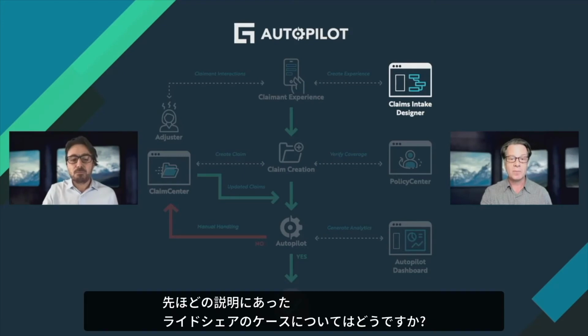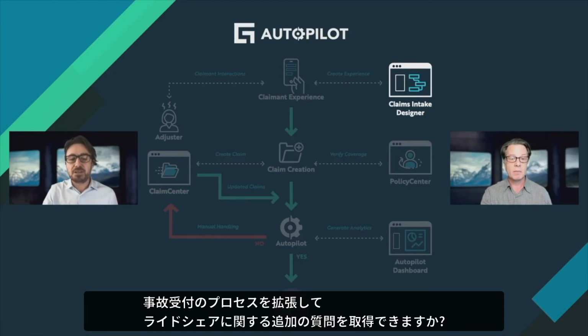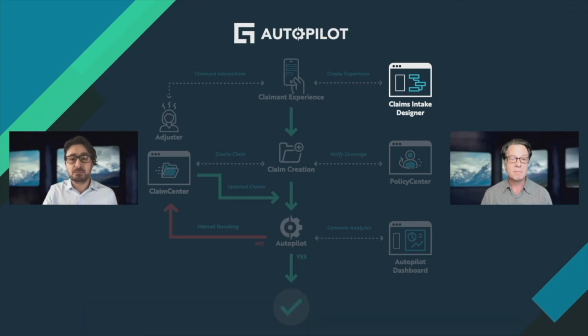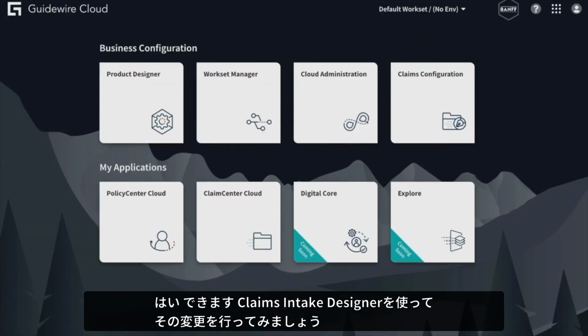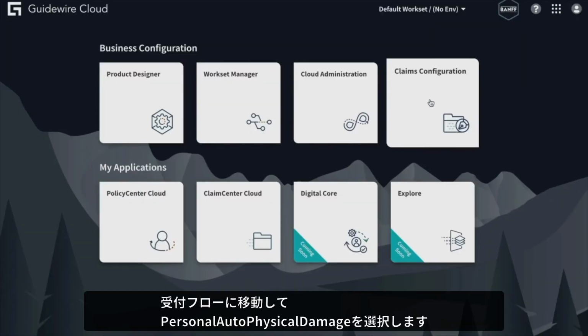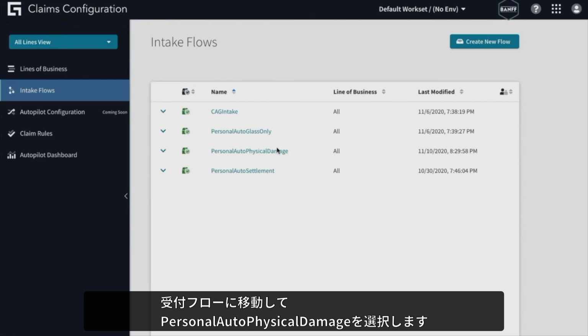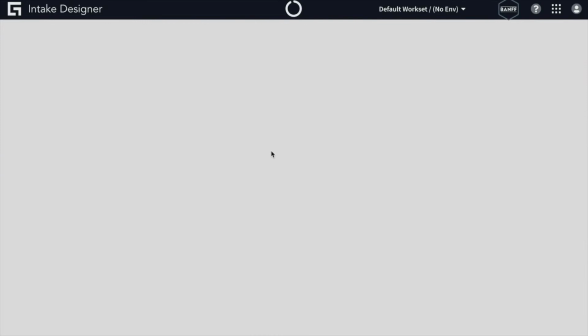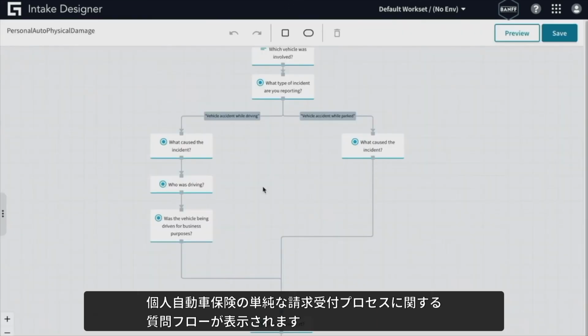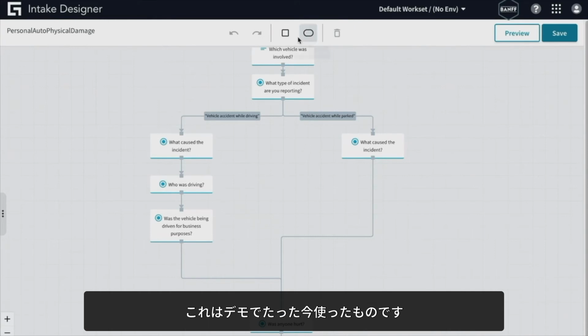Perfect. So what about the rideshare issue described earlier? Can we enhance the intake process to capture the rideshare extra question? Yeah, let's bring up the Claims Intake Designer to make that change. To do that, let's navigate into the intake flows, select Personal Auto Physical Damage. Here you see the question flow for the simple personal auto intake process we used for the demo just now.